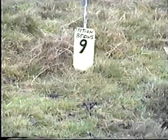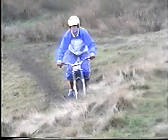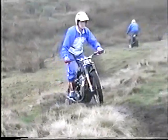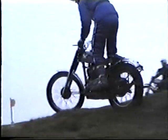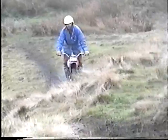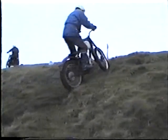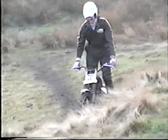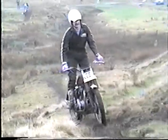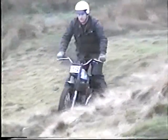Along to section 9. Observed by Sue Craven. Here we see Martin Adams coming up on his 500 Matchless. Out for a clean. Donald Cole on his Ambassador. Local rider here, just lives along the road at Mytholmroyd, Gary Mitchell. Barry de Berg.